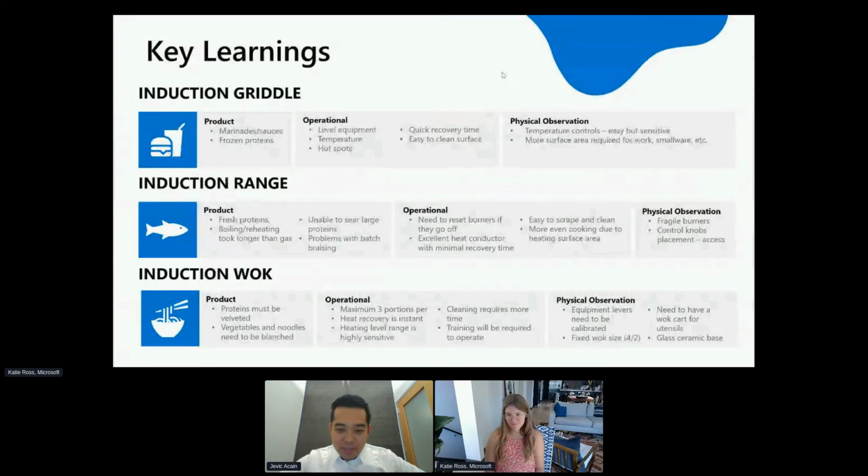The hood system is another piece too that we looked at in terms of it only works when there's steam or smoke, but we don't generate that. So it only kicks in when it's needed. So there's definitely some pretty awesome technology that went into building that particular station.